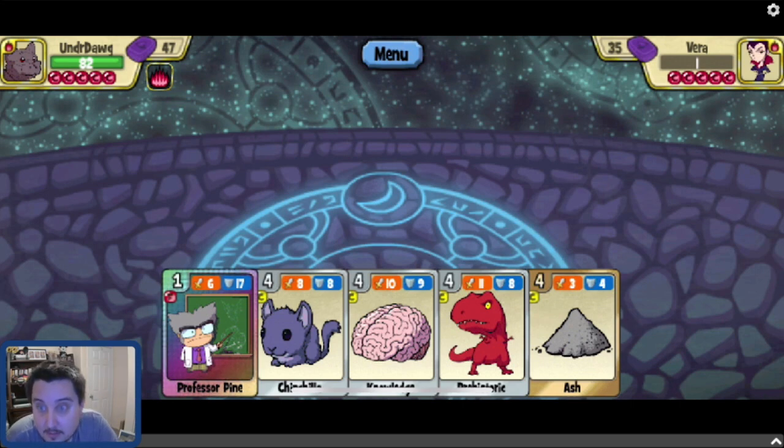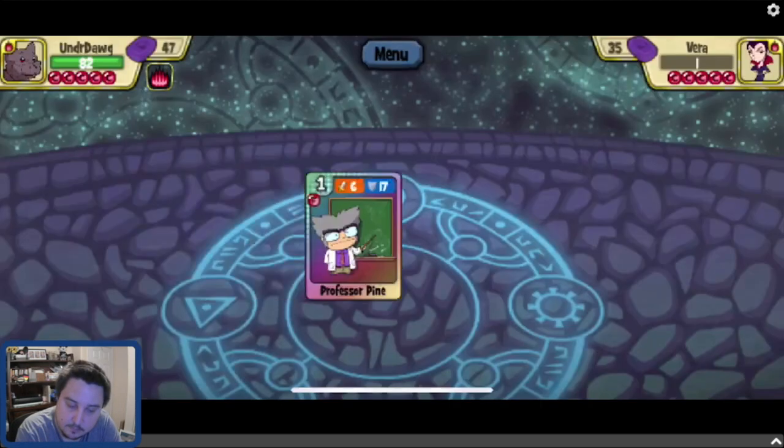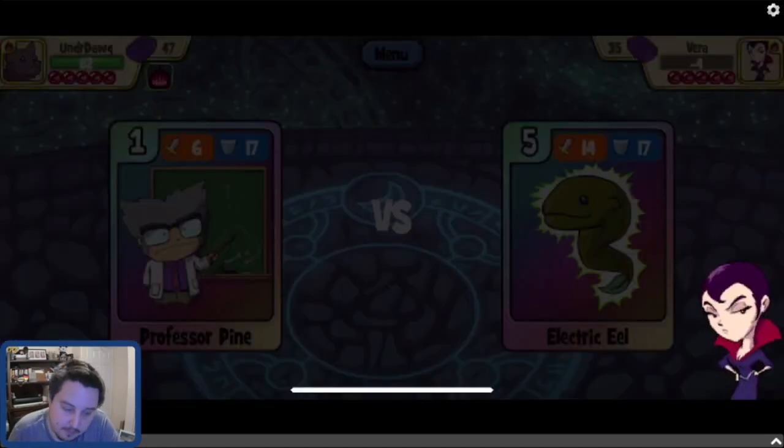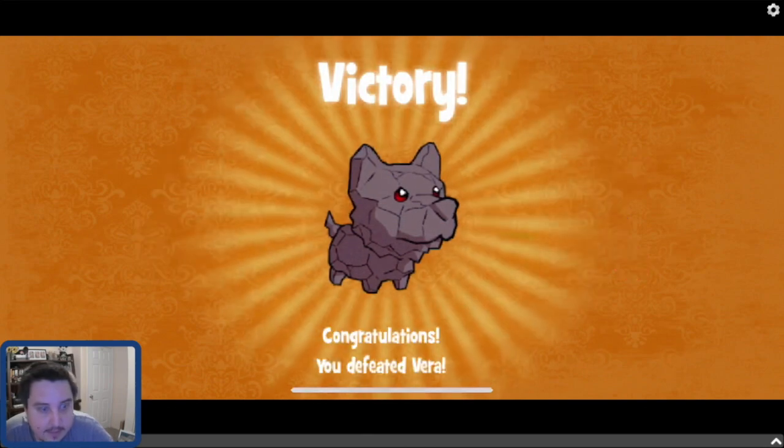I am using my attack, so I'm going to do 5 damage to her no matter what. So if I use any of my combos, it's going to be a waste. But if I use Professor Pine here, I'm going to mitigate all my risks and still be able to kill her. The only thing that will be bad is if she does a crushing blow against me or a critical strike, but chances are she won't. So, see, perfect. Only damage was the 5 health from her hitting me.